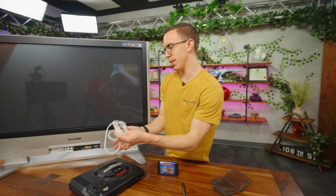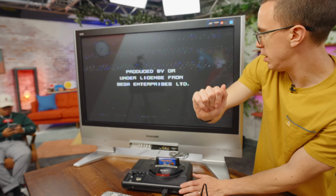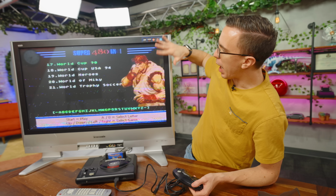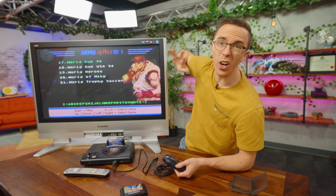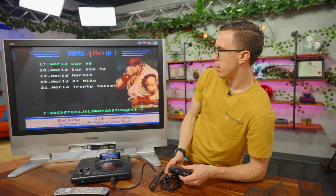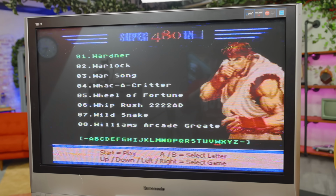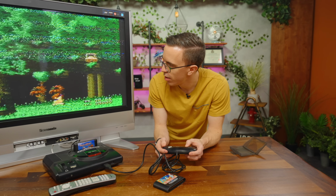Okay, well, I got nothing. Super 480-in-1, activate. Keep in mind that this poor image quality is purely because we're using RF, because it's the only cable we've got. If we had a higher quality setup, we would, but this does actually seem like it's a thing. So we've got 480 games for the Genesis.